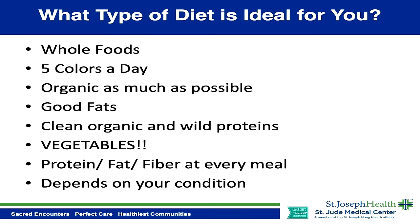There's no single diet that's best for everyone. We really have to tailor it to your food allergies, your sensitivities, and it depends on your diagnoses. There are certain principles that I recommend across the board. So I recommend a whole foods diet. That means nothing processed. You don't want something with a long ingredient label.